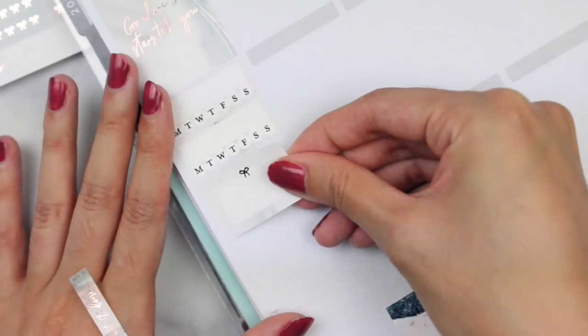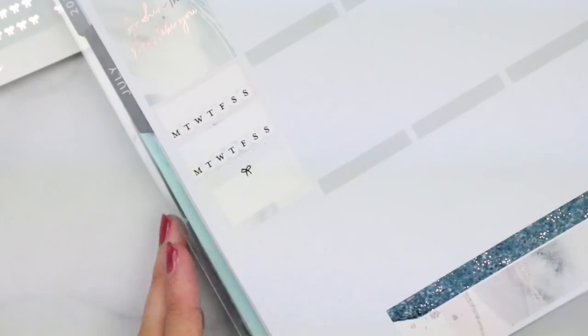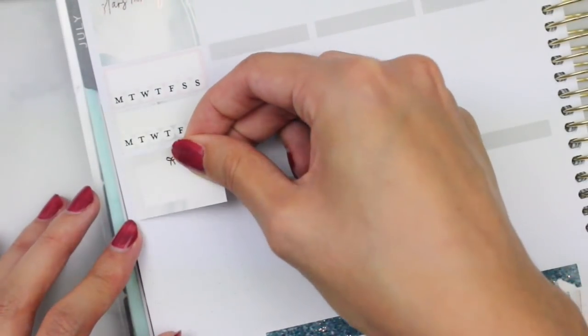Her processing times are super low. I think right now, as I'm filming this, which is July 20th, right? No, 21st. Her current processing times are like 1 to 2 weeks. So that's a super fast turnaround, and her kits are really beautiful.